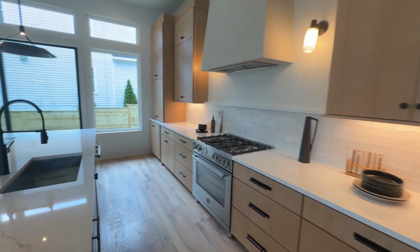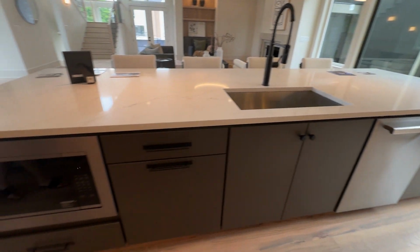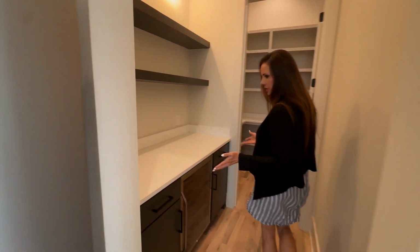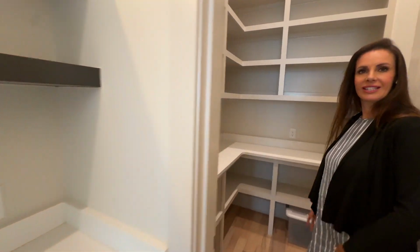Yeah, let me see this side over here. What do we have over here? Is this dishwasher and everything? Yeah, dishwasher, microwave. Nice. And then you have your butler's pantry back here, or maybe bar area if you want it to be that. And then your regular pantry. Nice.